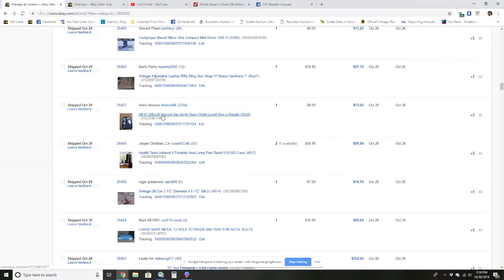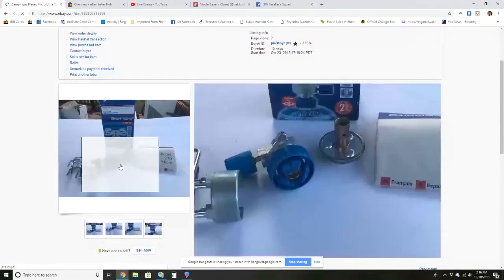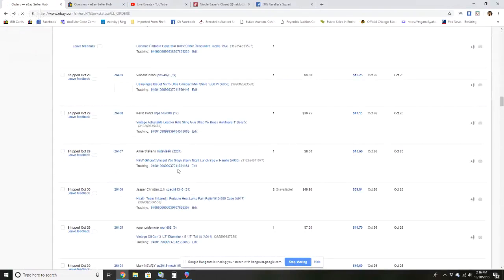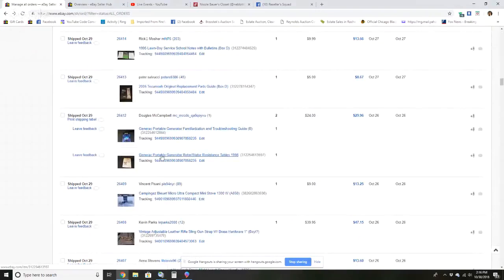This Giftcraft Van Gogh Starry Night Lunch Bag with Handle for $13.60. This vintage adjustable leather rifle sling for $47.15. This Blewett Micro Ultra Compact Mini Stove for $13.25. Oops. Yeah, that's the 26th, yes. This person bought two Generac portable generator manuals for $29.96. And that is it for Friday the 26th.